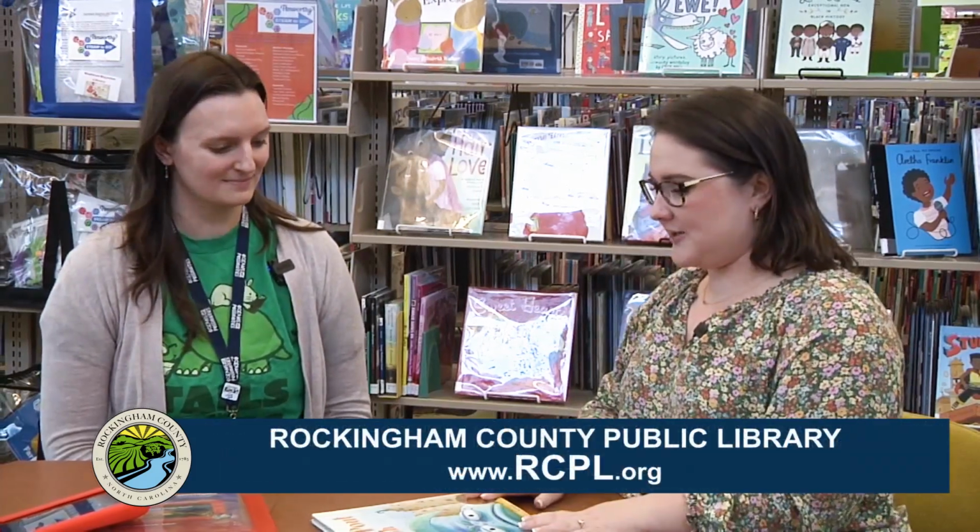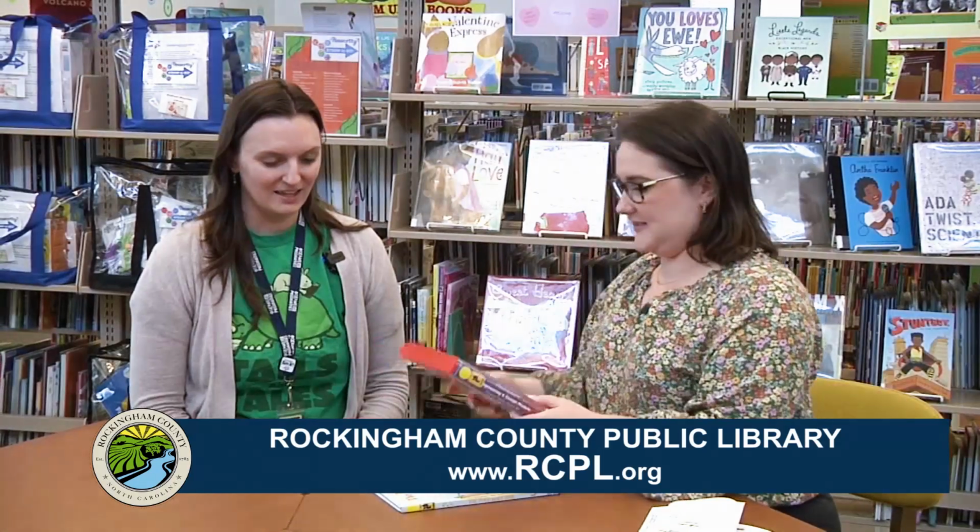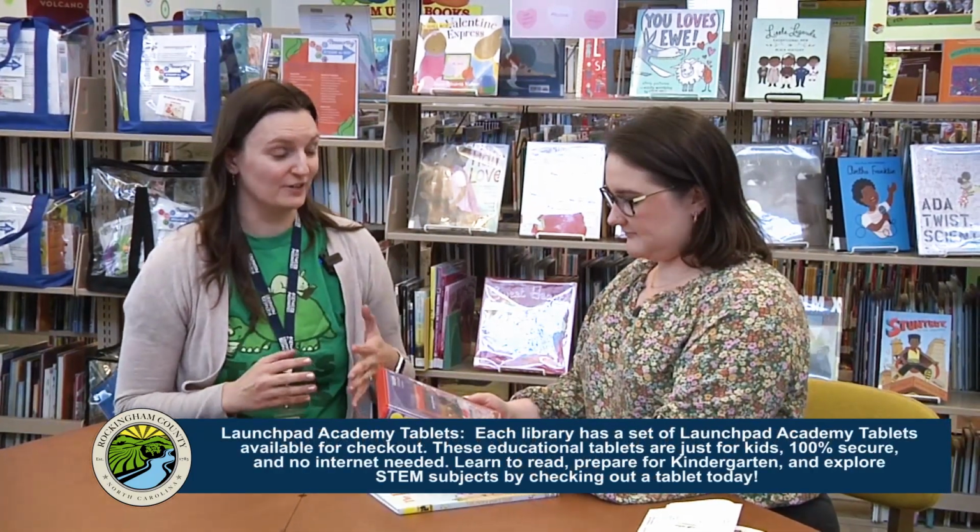Let's talk about some more modern technology, I guess, for our kids these days. I see what looks to be a tablet. I know what that is, but these look like traditional books. Let's talk a little bit about what's going on here. What is this? This is some great technology for learning how to read.